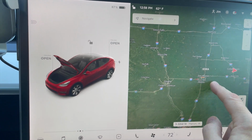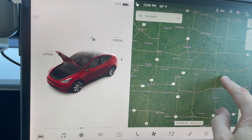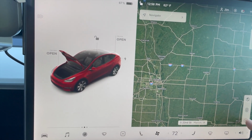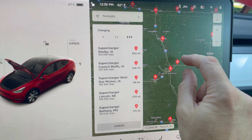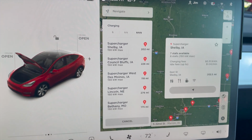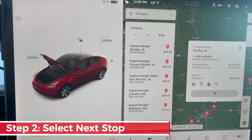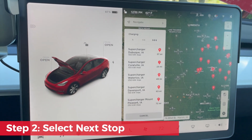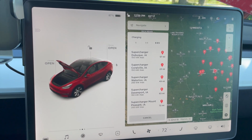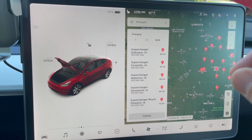Now, before we get to that supercharger, we're going to determine what's the next supercharger we want to go to. I can click this button down here in the corner, turn on superchargers, and here's the one in Shelby, Iowa. Now, just before we get to the one in Des Moines, I'm going ahead and changing my destination to Shelby. And when you get there and you plug in, the car will tell you how much time you need to charge before you can leave to get to your next supercharger.